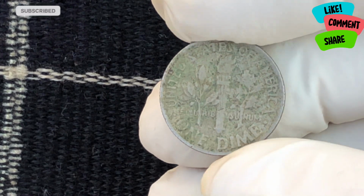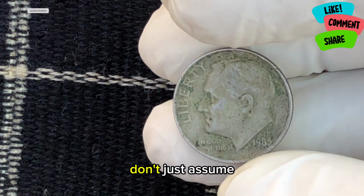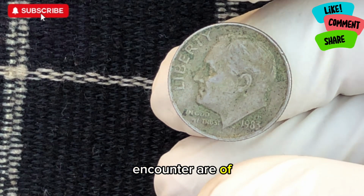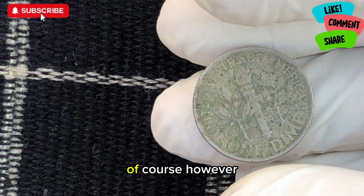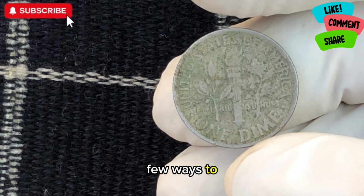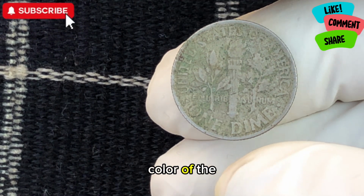Now, if you happen to come across a 1983 dime, don't just assume it's one of these rare copper specimens. Most of the 1983 dimes you'll encounter are of the regular copper-nickel composition, and they're worth only a dime, of course. However, if you do suspect that you've found a rare copper dime, there are a few ways to check its authenticity. First, you'll want to examine the color of the coin.